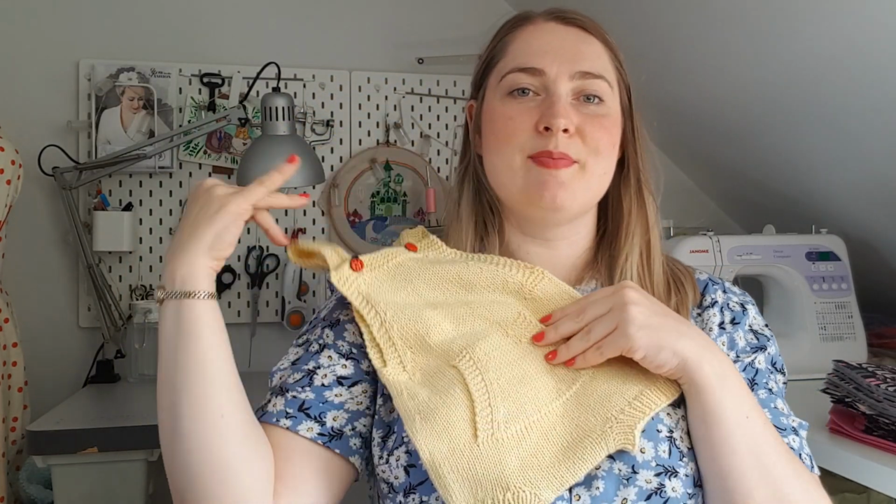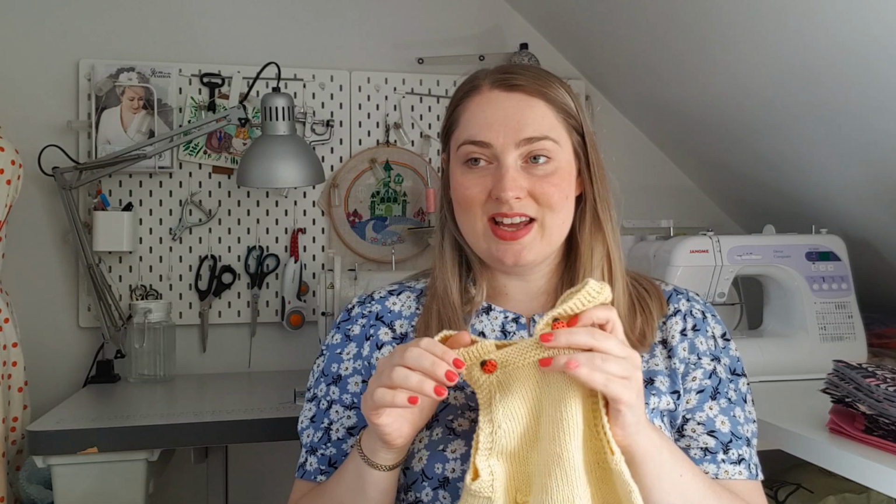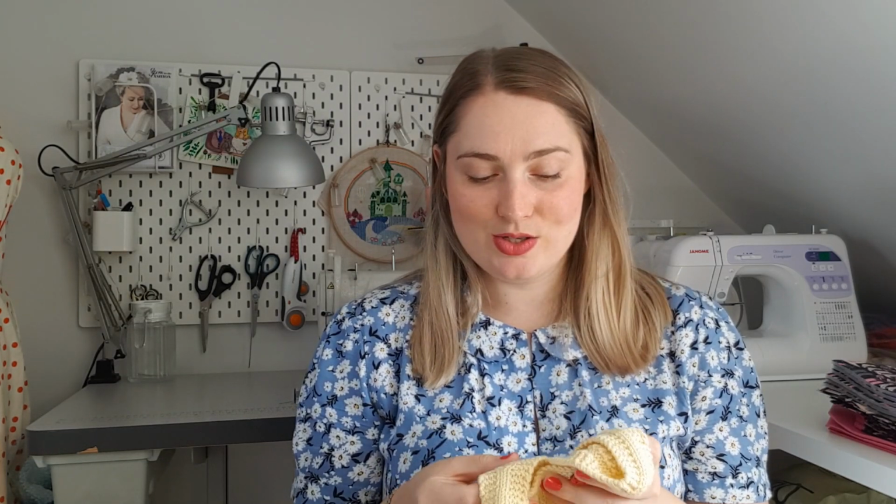I've got to say, I was very confused at multiple points in the pattern. Now, I think I'm used to a few set designers whose patterns I use a lot. So when I go to a new designer, sometimes it takes me a little while to get to grips with their terminology and the way that they speak. Some pattern designers are very whimsical in the way that they describe their patterns and the way that they tell you to do things. Some are really strict with instructions. Some give you a little bit more wiggle room.